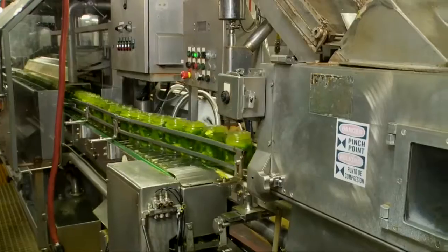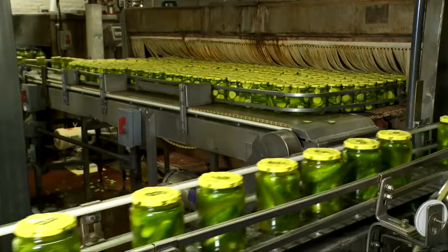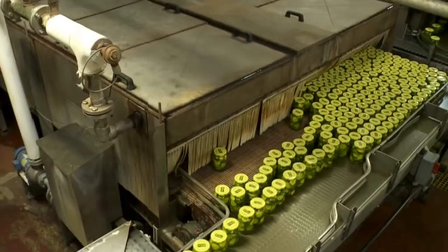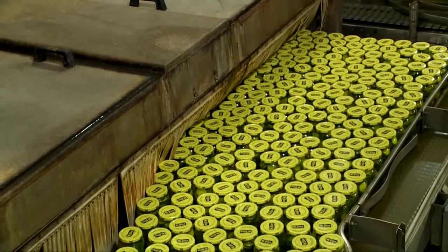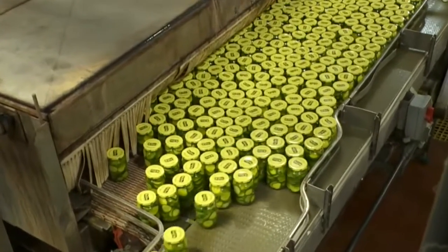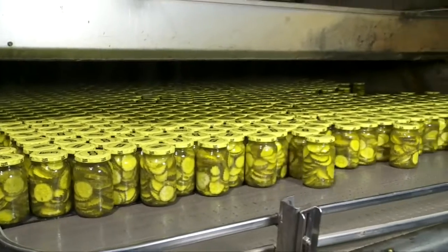Once the jars have both pickles and juice, they're capped and vacuum sealed. Now that the jars are capped, they're pasteurized, a process that makes our pickles shelf stable. Inside these 100-foot-long pasteurizers, jars of pickles move through 10 different temperature zones. The pickles are heated to just the right temperature and then cooled very quickly. Depending on the size of the jars, this process takes about an hour.